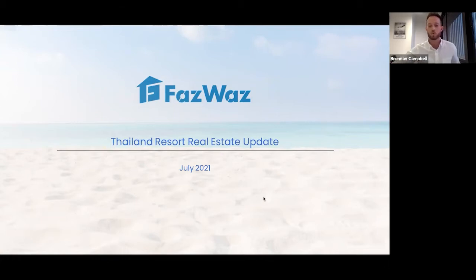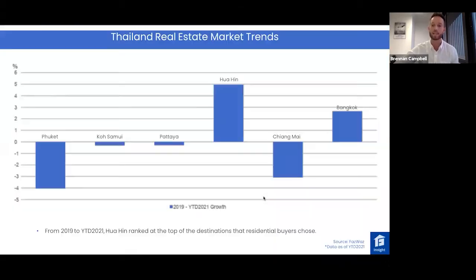But before we dive into the data for each market, let's take a look at an overview of how demand has changed across Thailand. TJ just nailed this perfectly, talking about Hua Hin. When we compare pre-COVID 2019 to today, one of the first key trends is the growth in popularity in Hua Hin. Compared to pre-COVID market conditions, it has seen the greatest jump in interest and popularity at about 5%, whereas among the other main holiday markets we're talking about today, Pattaya has dipped slightly, Koh Samui has dipped slightly, and interest in Phuket has definitely softened.